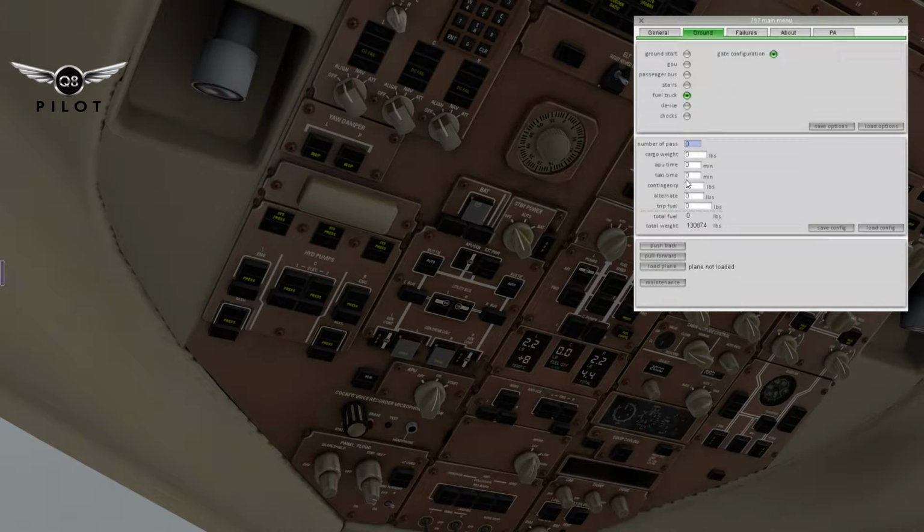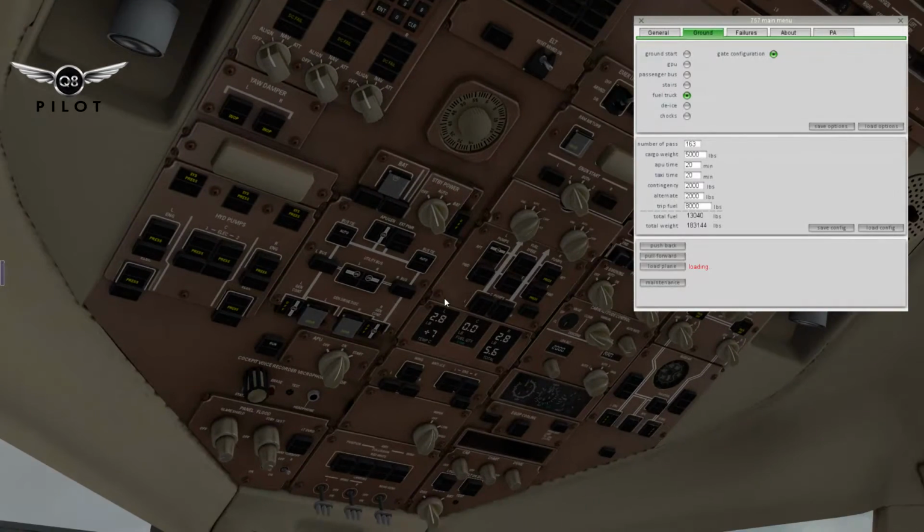And let's enter the number of passengers, 163, cargo 5,000 pounds, APU time is 20 minutes, taxi time is 20 minutes, contingency is 2,000 pounds, alternate is 2,000 pounds, and the trip fuel is 8,000 pounds of fuel. Let's load the plane, and now the fuel is loading.